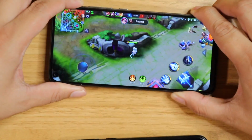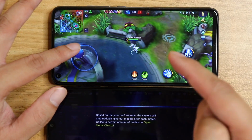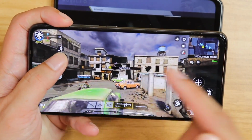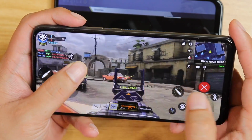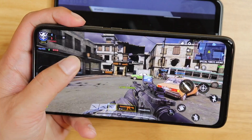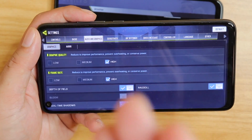So if you're really serious about your gameplay in Mobile Legends, then you should absolutely go for the Power Free, period. But it's not all great for the Umidigi Power Free. One, it actually sounds terrible, like something coming from a radio, so it doesn't sound full and it's not that loud. Plus, in Call of Duty, it can only go as high as high settings, high graphics, and high frame rates.